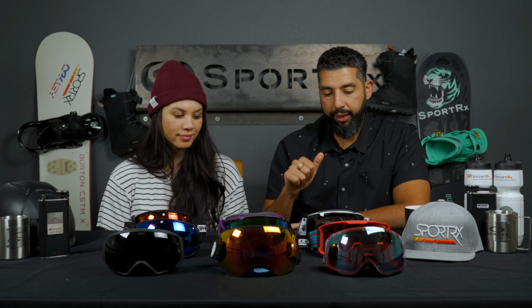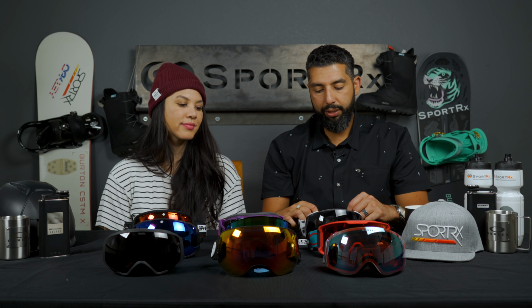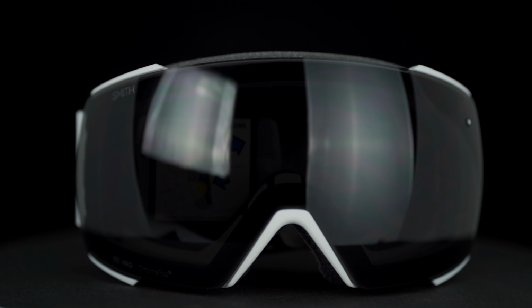Okay, we're on to Smith, and speaking about great lens technology, they use ChromaPop, and ChromaPop is for real. Just so much contrast, such a beautiful lens. Even this gray lens has more contrast than you would assume that it would. This is the IO Mag.